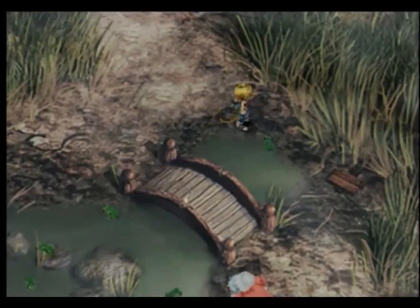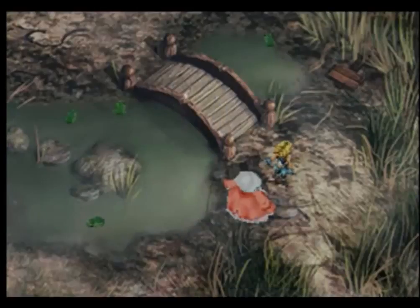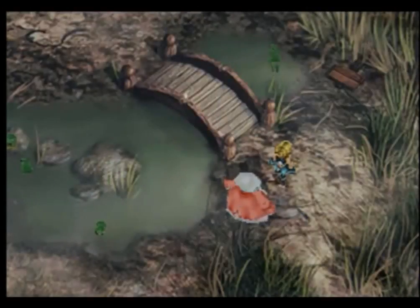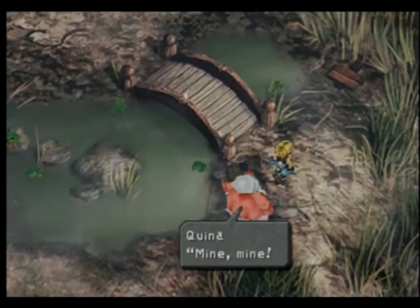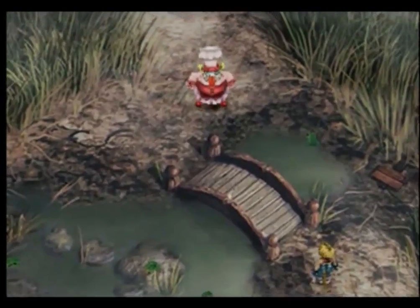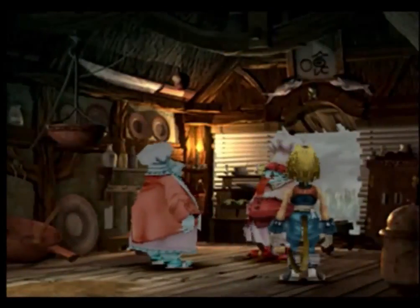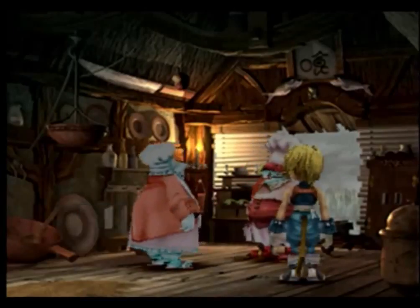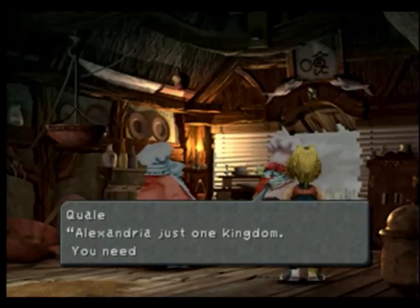Catch a frog anyway, and then go back and talk to the big white and peach colored thing, and she'll ask you for the frog that you just caught, and her name is Quina, I'm not quite sure, but I'm going to call her Quina, I guess. There's no E in there, so I don't know. To me, that seems like a girl's name, but everybody throughout the game calls her a he/she, because maybe there's no gender in her people, or I don't know. I just don't know.